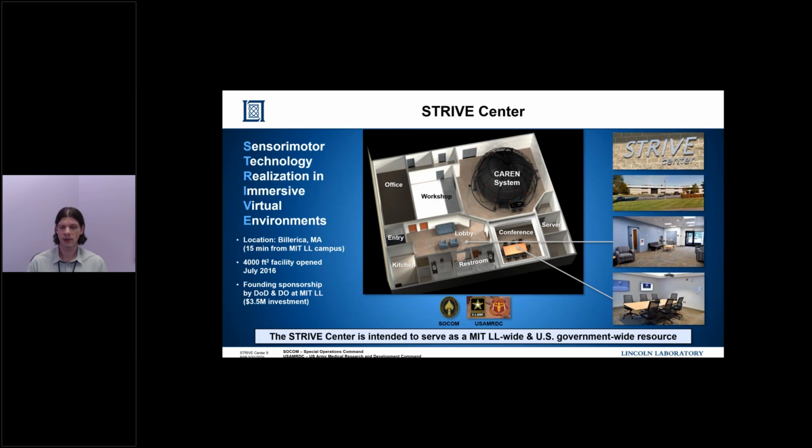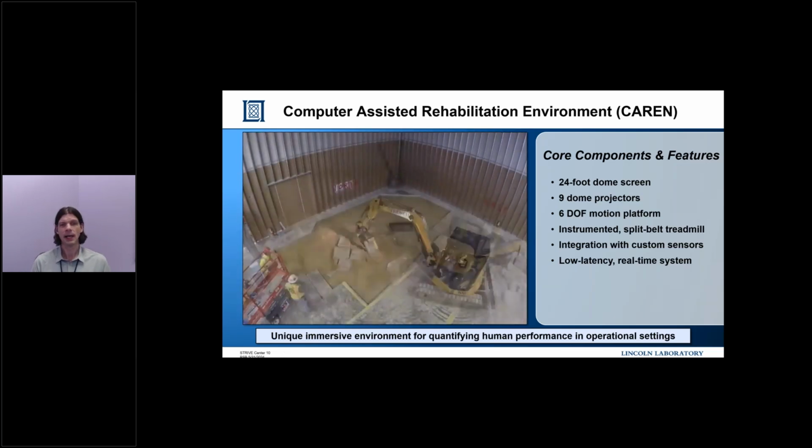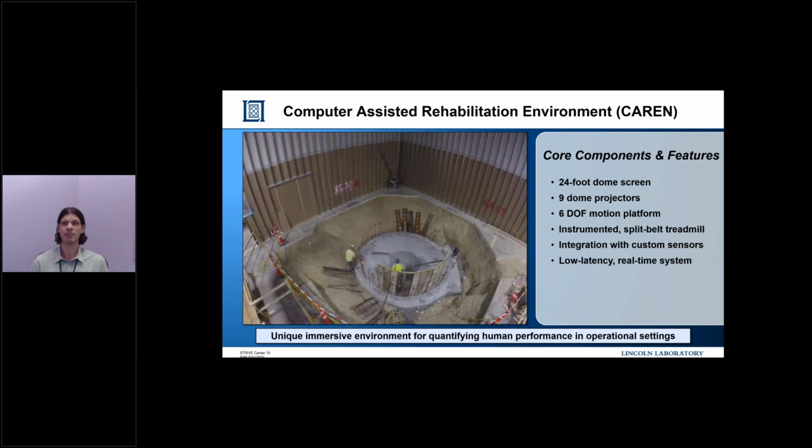You can see in the map of our center there, the upper right corner is the Cairn system, and that is the core facility within the Strive Center. Cairn stands for Computer Assisted Rehabilitation Environment. And here you see a time-lapse video of the Cairn system being built.